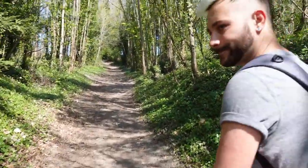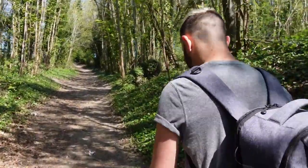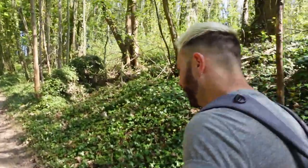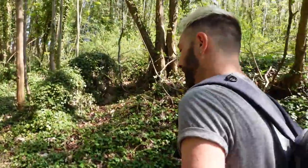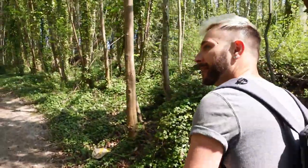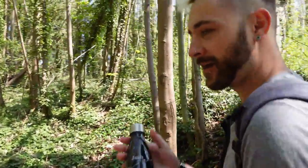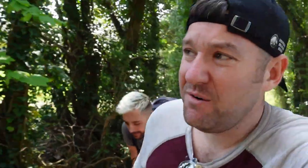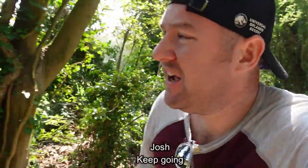It's been quite a gradual incline so far, but this last stretch looks steep. The good news is it can only be about a quarter of a mile now. Bad news is it's a quarter of a mile uphill. Drink. Stay hydrated. Huffing and puffing. Like we've both smoked 60 fags. I can't stop, because if I stop I won't get going again. You're just going to have to catch up.